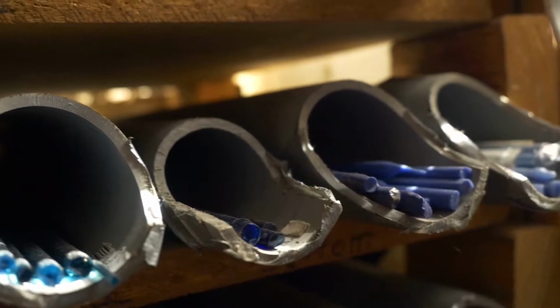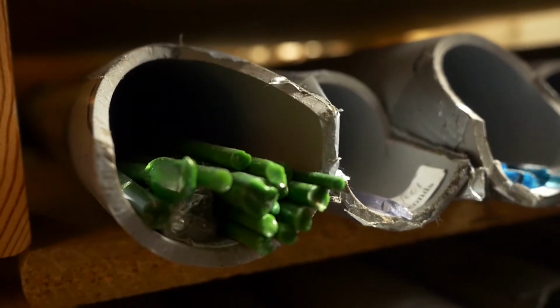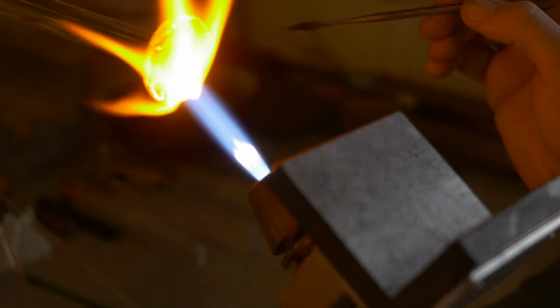When I'm working with glass, I'm actually working with a lot of extreme heat. The glass that I work with is called borosilicate, and it doesn't even start to get soft until it's above 1,530 degrees Fahrenheit. And then the real working temperatures are closer to around 2,000 degrees for it to become really a liquid and very malleable.